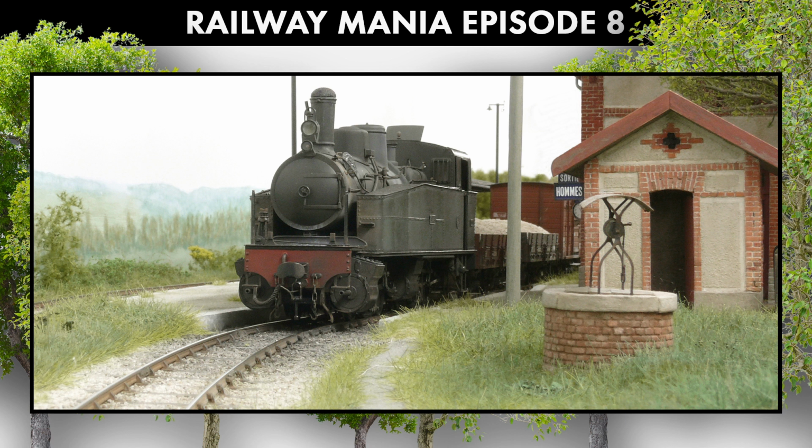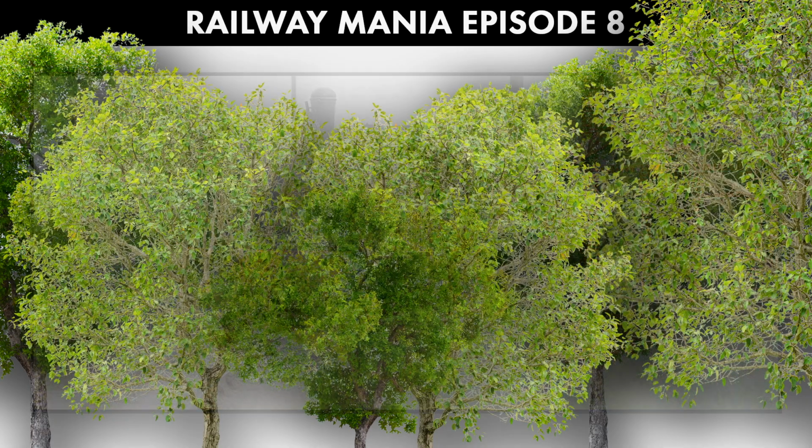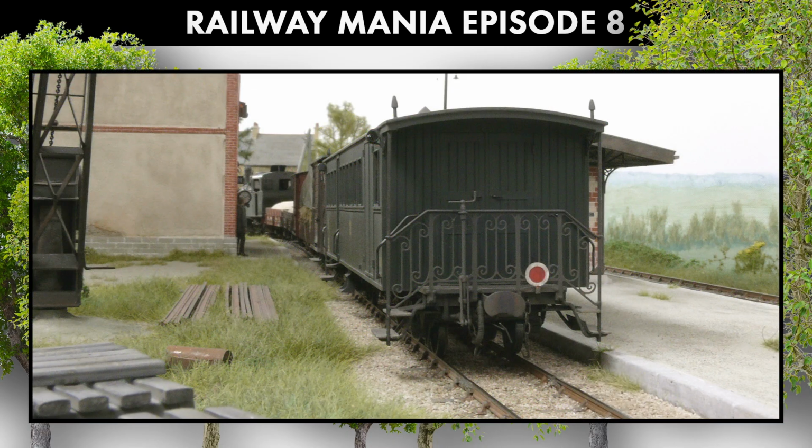Yes, oh yes, very much so. I don't see very many modern period layouts with weeds all over the track and all over the platforms, and yet you see it all the time if you travel on the trains.